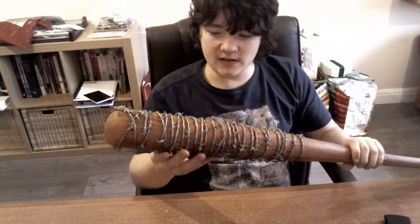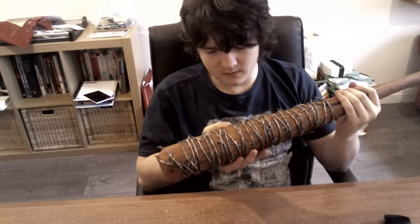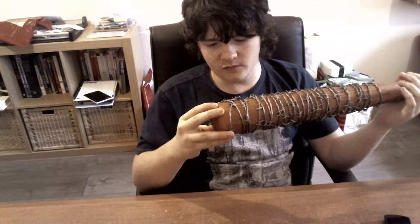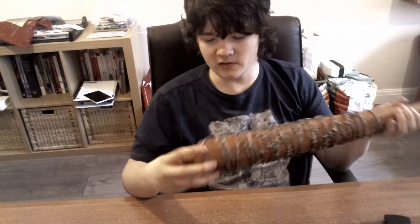The barbed wire is actually made of a really nice rubber material. It's the kind of rubber you'd expect to find on these prop replicas. Some of the barbed wiring, like here and back here, is a bit loose, unfortunately, but I guess that's kind of a gamble. They did it pretty well. These two bits sticking out here, and here, kind of bug me, but it's really accurate down to every detail.